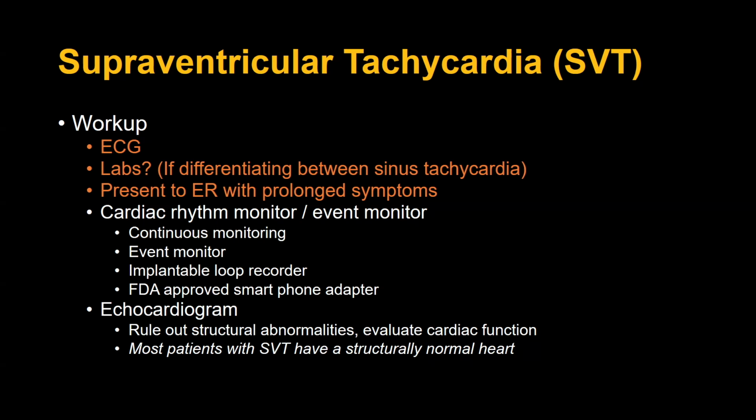We will try to place a cardiac rhythm monitor or do an event monitor for patients that have concern for SVT. Usually it's one of those continuous monitoring kinds of monitors that I just showed you, just because I think they are most user friendly. If they're not, I try to match the duration of the monitor to the frequency of these events.